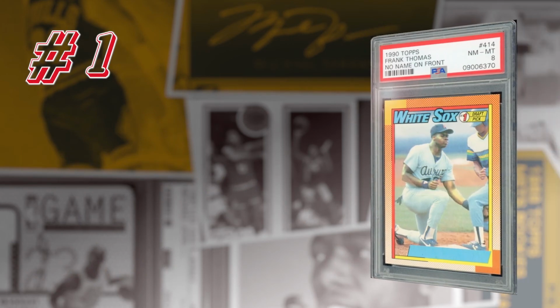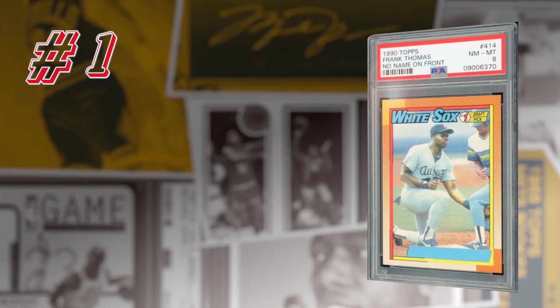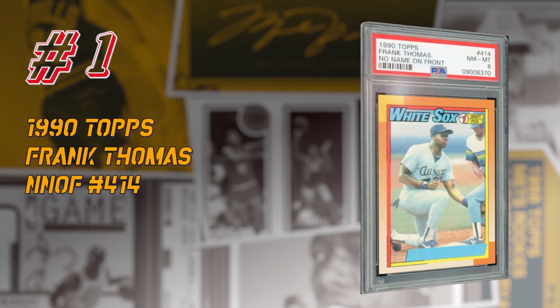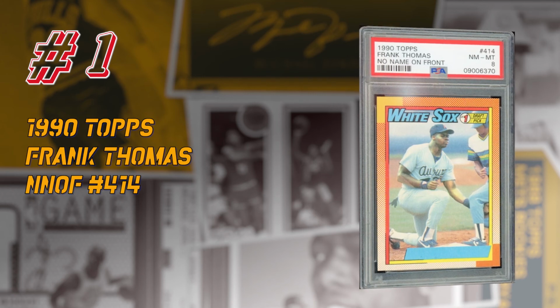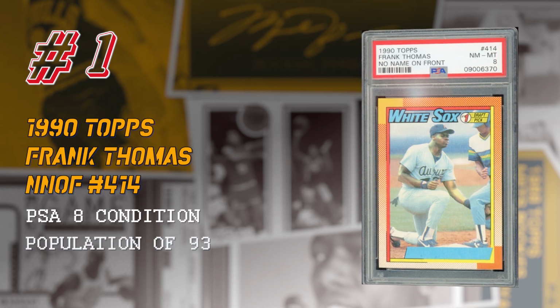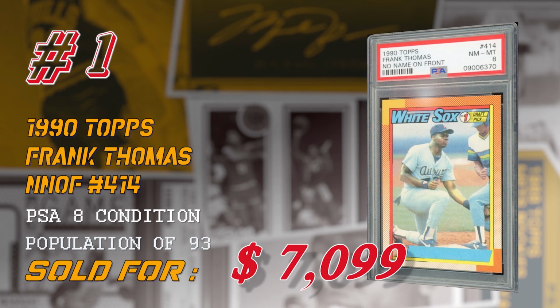At the top of the list, we have the most infamous and by far the most elusive Frank Thomas card, the 1990 Topps Frank Thomas no name on front rookie card. This is an error card, one of the most highly sought after vintage cards in the hobby. This is a PSA 8, 93 of those in population. This one sold on June 14th, 2020 for $7,099.